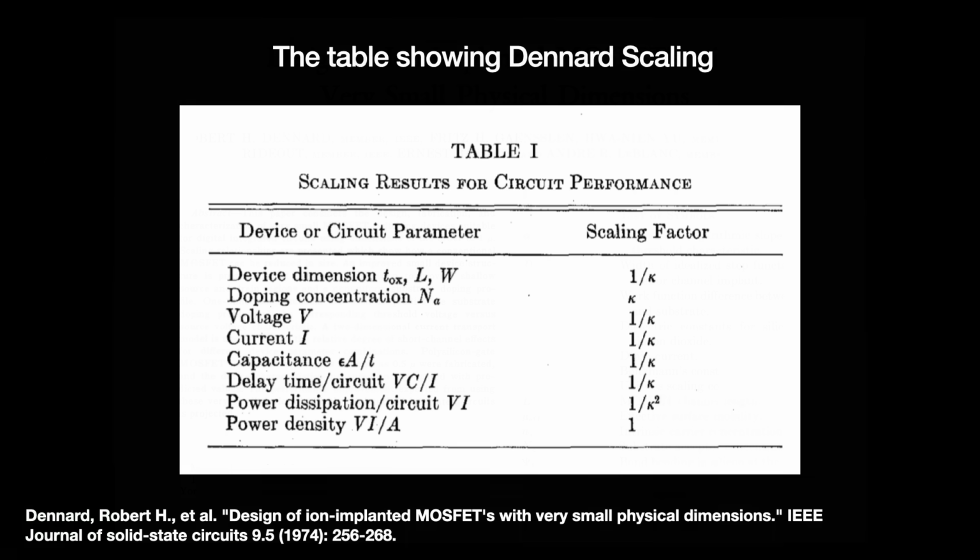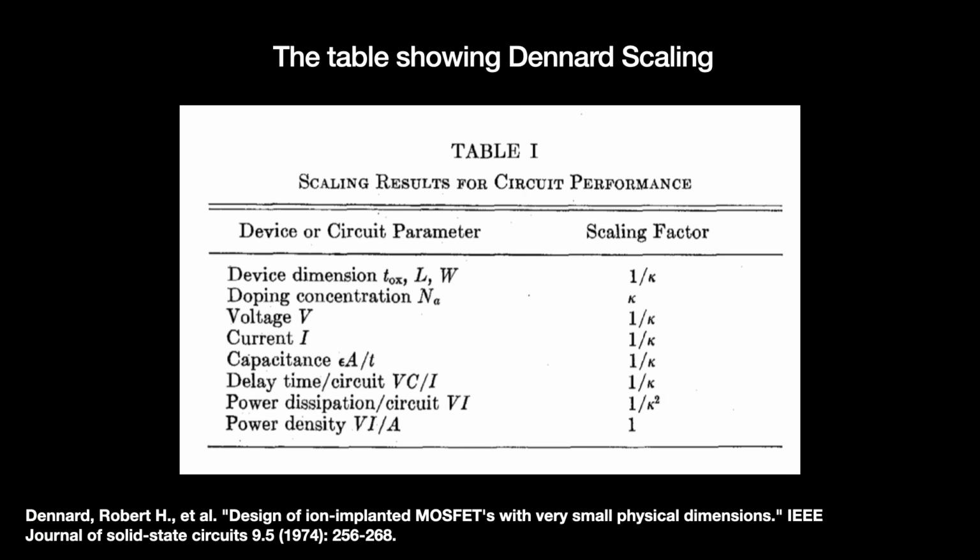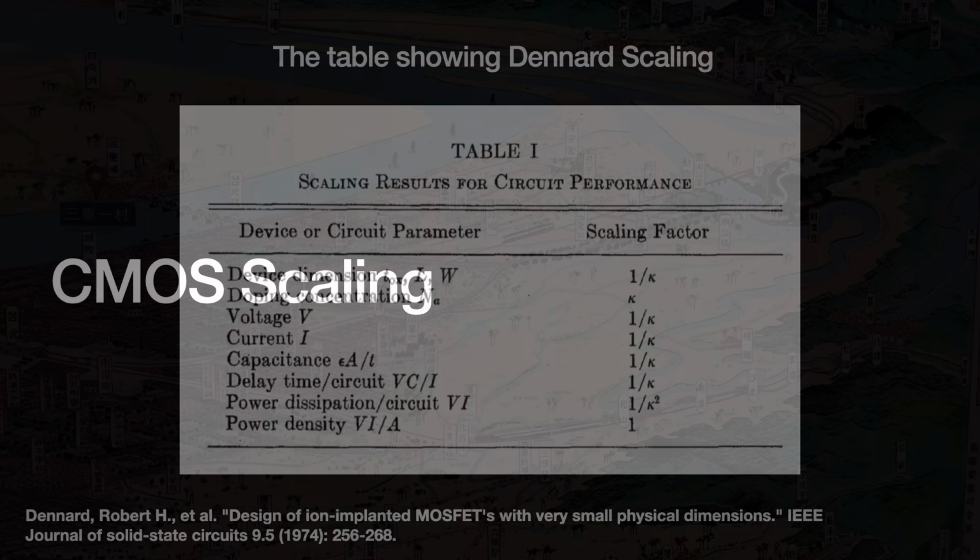The team wanted to express their results in an easy way, so they came up with a single dimensionless scaling factor called K, and they stuck it into a table. Thus we have the famous statement that if we scaled down a transistor by K scaling factor, then the voltage to supply that smaller transistor also scales down by that same K. That idea worked, and we now have Dennard scaling, or Dennard's law. Engineers realized the value of Dennard scaling, particularly when combined with a new type of MOSFET, complementary metal oxide semiconductors, or CMOS.